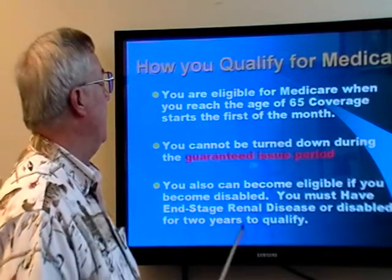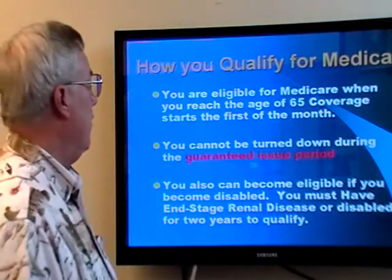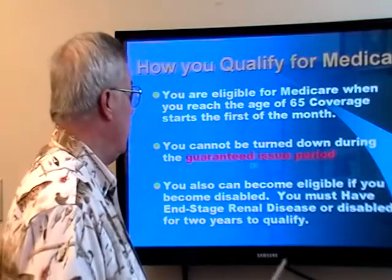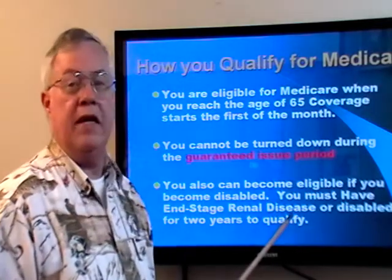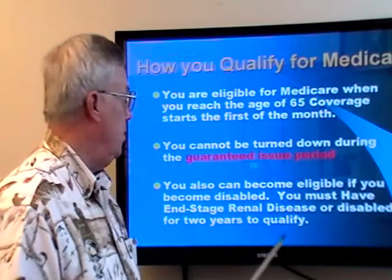So how do you qualify for Medicare? Well, you're eligible for Medicare when you reach age 65. You have an open enrollment period that's 3 months before, during, and 3 months after you turn age 65. Now, on your medi-gap policy, this is your guaranteed issue period. If you apply for a medi-gap policy, there is no underwriting. It's just guaranteed that you're going to get that policy that you apply for.